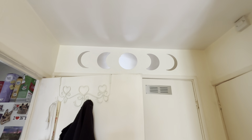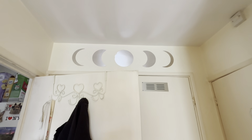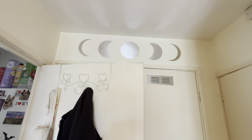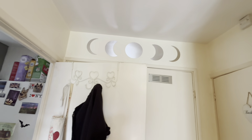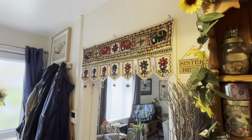The mirrored moons, I really love those. They're quite new, actually. And I think they look really, really pretty. They bounce the light around because this space is really narrow, so it needs that, I think. And we've also got a couple of pretty hangings up in the hall just to brighten it up.